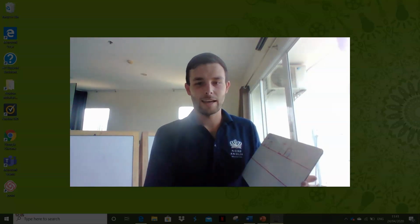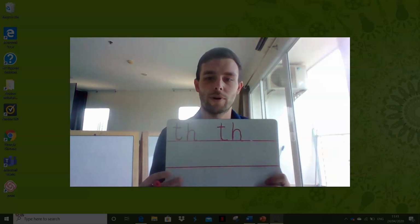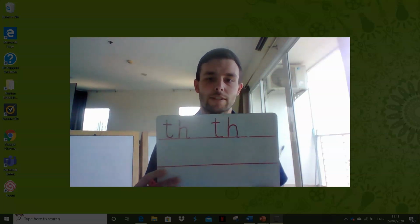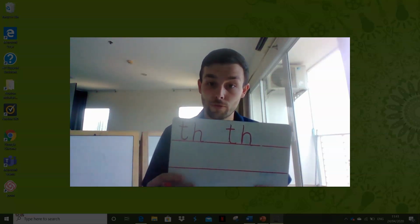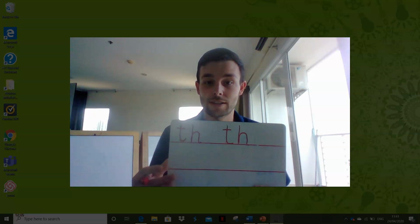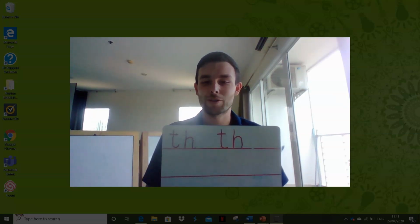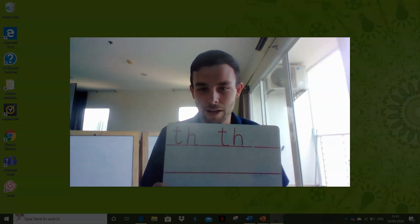Now, what I would like today, please, is if you could all practice writing this digraph at home, okay? If you're confident to write some words that use this digraph, then write some words. And if you're feeling super confident, can you practice writing a sentence maybe?